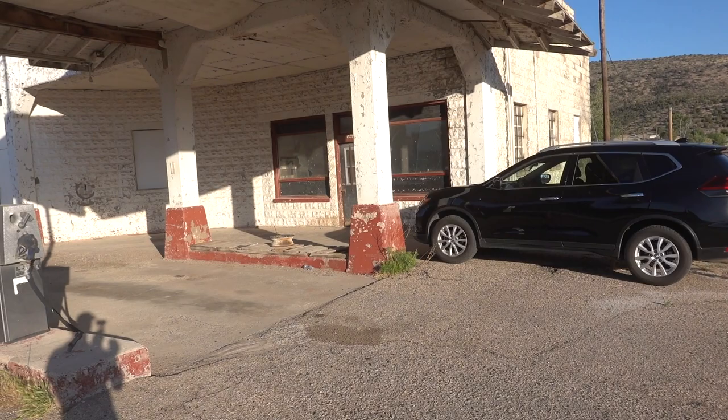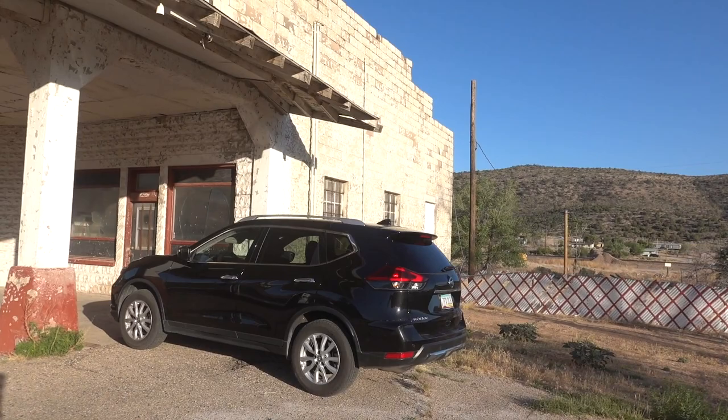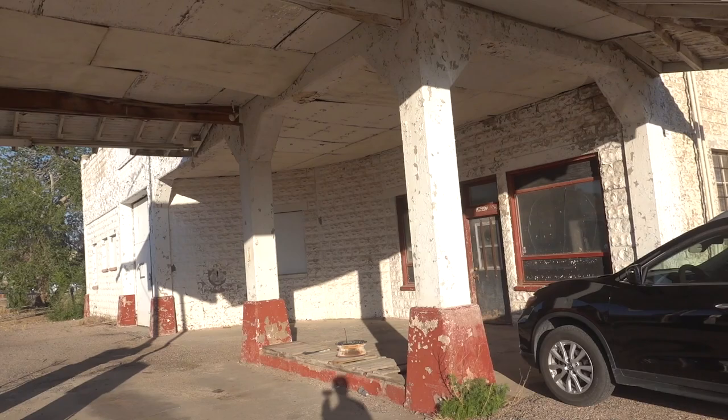Not a bad evening to go for a drive. So I'll take some shots here. See, the only issue is there's this car parked here. If it was an old Ford pickup truck, it might be better, but it happens to be a Nissan, which doesn't really help me. So I'll see if I can compose it so that that car is not in the shot.